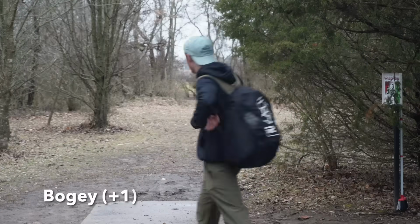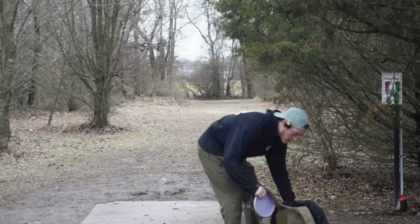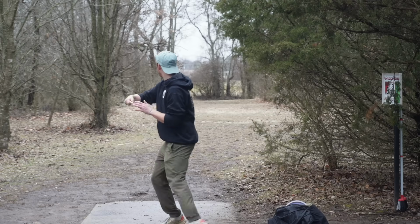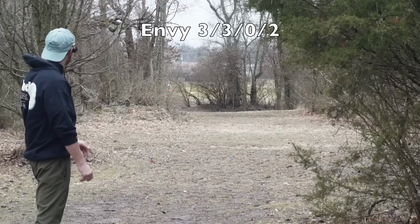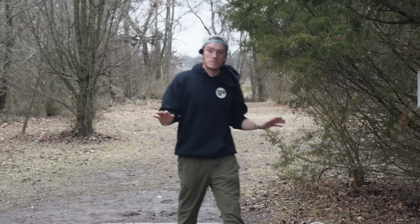Now we can start having some fun. 311 feet, another hallway. You don't want to go long though, because there is a creek behind the basket that plays out of bounds. If you have your trusty little Envy, all you have to do is hit the gap flat and the disc should go right towards the basket. Playing the ground just to use those little speed control, you know?